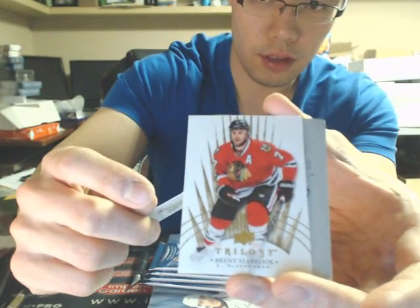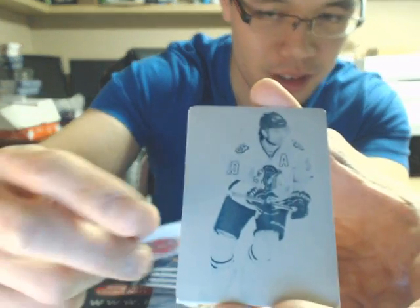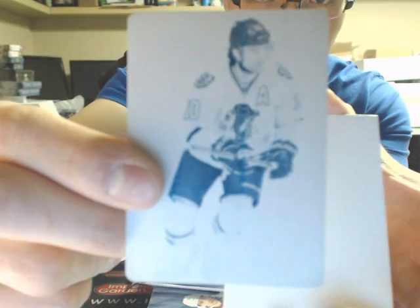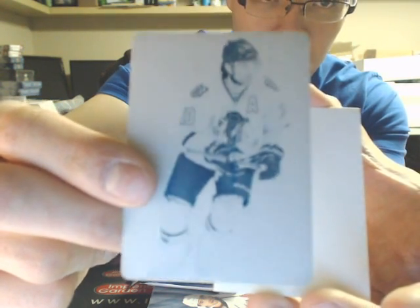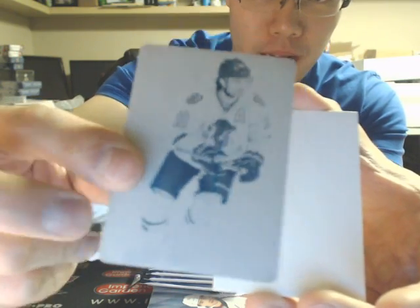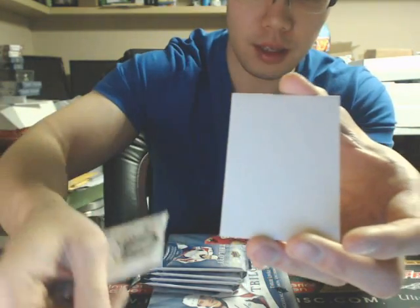Well, we're gonna go for 2 for 2 on printing plates. We go for a long time without pulling one, and we go 2 for 2, 2 consecutive nights. We got a cyan printing plate of Patrick Sharp for the Chicago Blackhawks. Patty Sharp. So that's the cyan version. It's a nice hit there for Chicago.